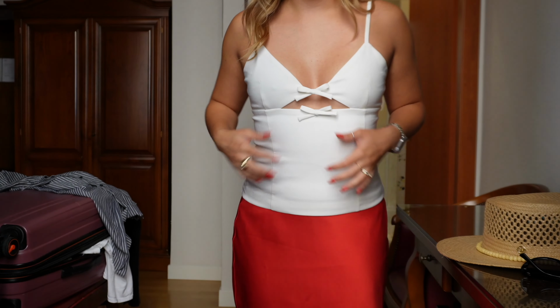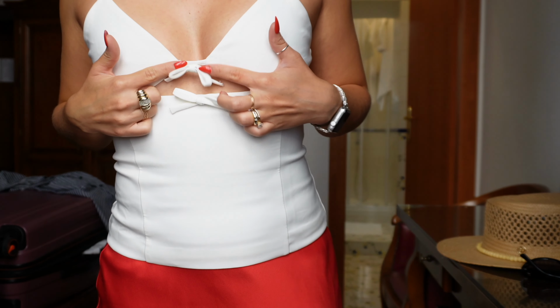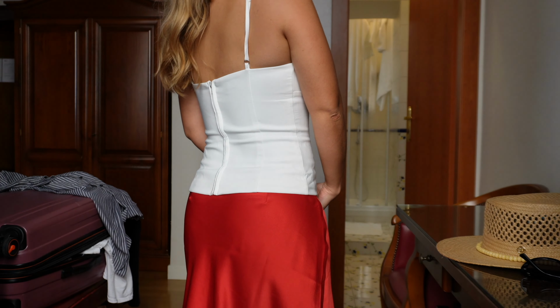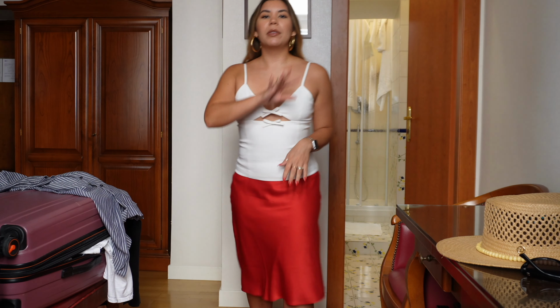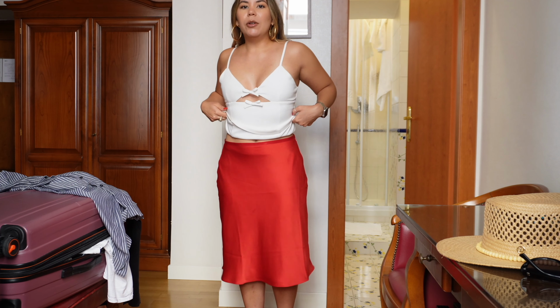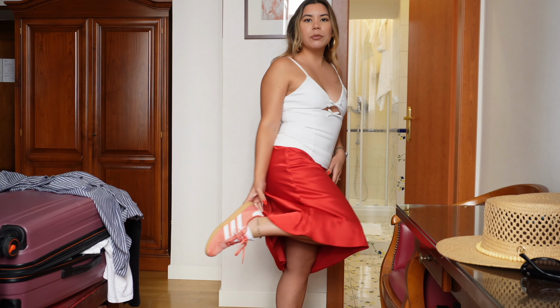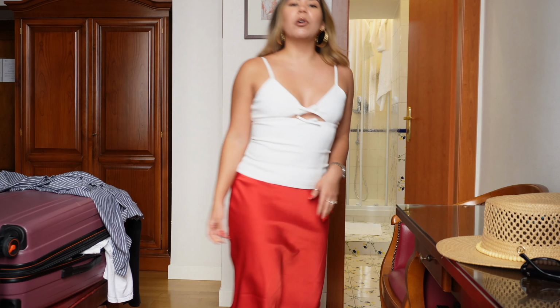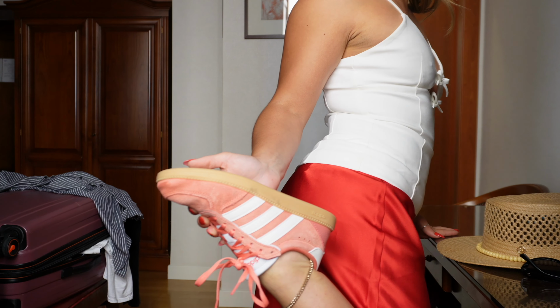I'm wearing this really cute bow detail tank top from Zara that you would have seen in my Zara haul. I can put that somewhere on the screen so that you can go check that out. I just posted that right before we came to Italy. And this really cute mini skirt that I thrifted. I think it's by Ann Taylor or something like that. And then these really cute Adidas that I got at Nordstrom Rack right before we left. Let me show you. Cute.